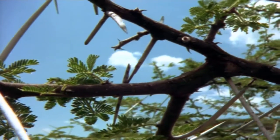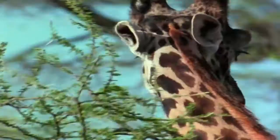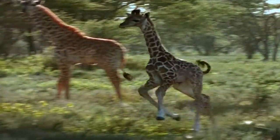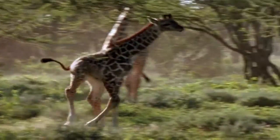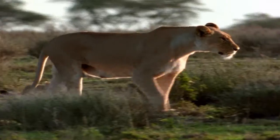But in this woodland, all is not what it seems. Many animals can easily get past these defenses and raid the trees. For them, the woodland can be a paradise, a place to thrive and grow. Thorn tree country offers more than just food. It's also a great hiding place.